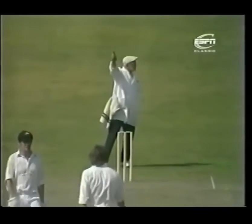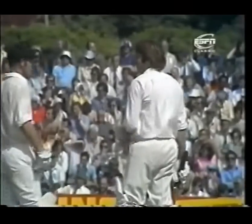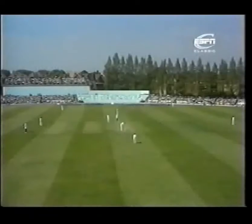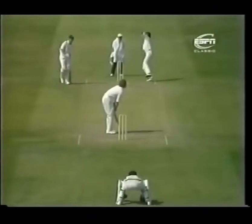That's safe, and it's a good shot too. My word, he hit that beautifully. Picked it up from a good length just outside off stump and clubbed it away over extra cover. Really powerful stroke. 59 overs have gone. This is the last over of the Australian innings. And a good shot from Thompson off Sarfraz.